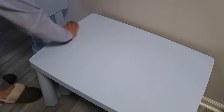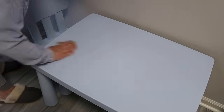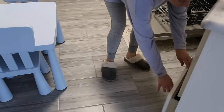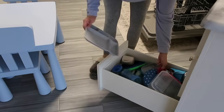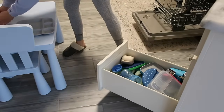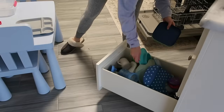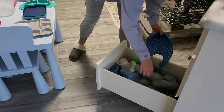Somebody mentioned in the comments of my last video that I can put some sticky wax paper down and Oliver won't make such a big mess on this table, and that's a great idea. I just haven't gone to get any yet, but that's a thought. If you have a space where your kids are constantly playing and you don't want it stained, get some of that sticky stuff and then just rip it up when they're done playing.